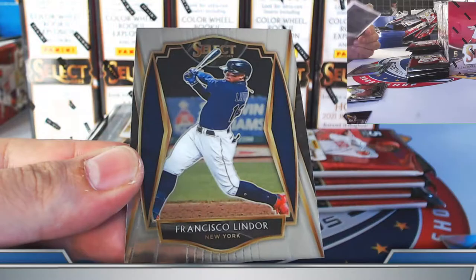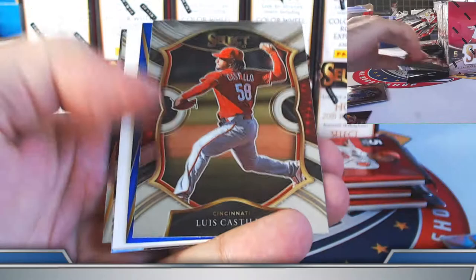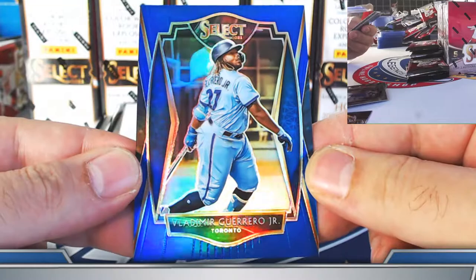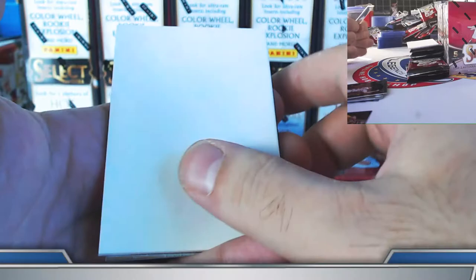Marquez Silver. Blue, Vladdy Mike. There we go. Put him on the board here to start it for you. Blue to 149. Junior Vlad. 43 of 199. Varsho, Silver Prism Rookie.